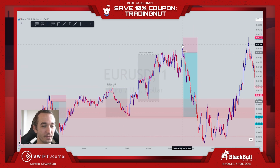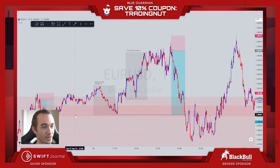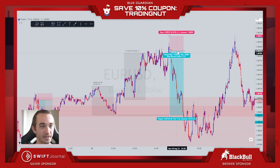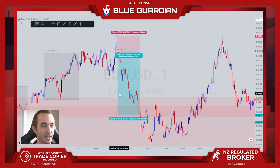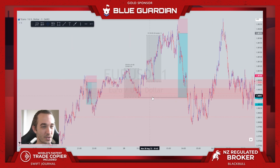Then we had a move later on in the afternoon during London. We had our session set. We had a Hong Kong gap on the sell side, very, very clear, and there's this tiny little fair value gap in price. We rode that down straight to the Hong Kong gap.